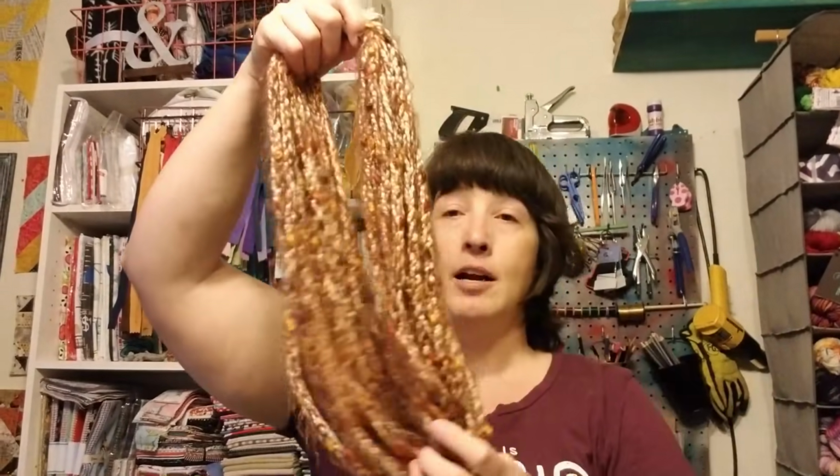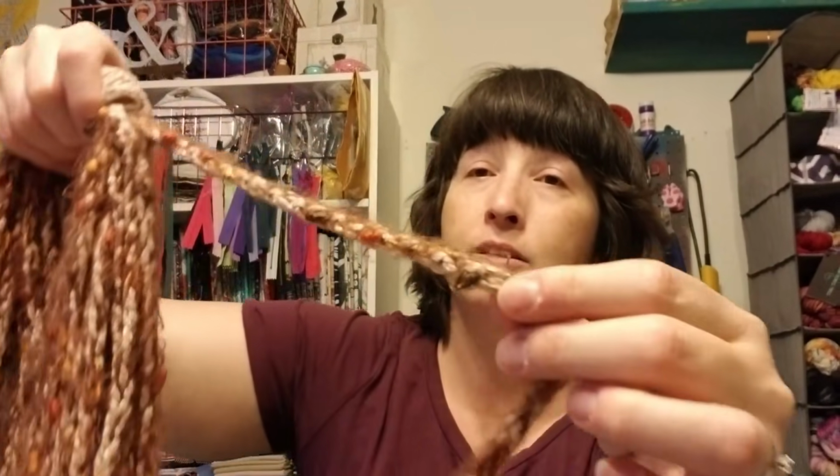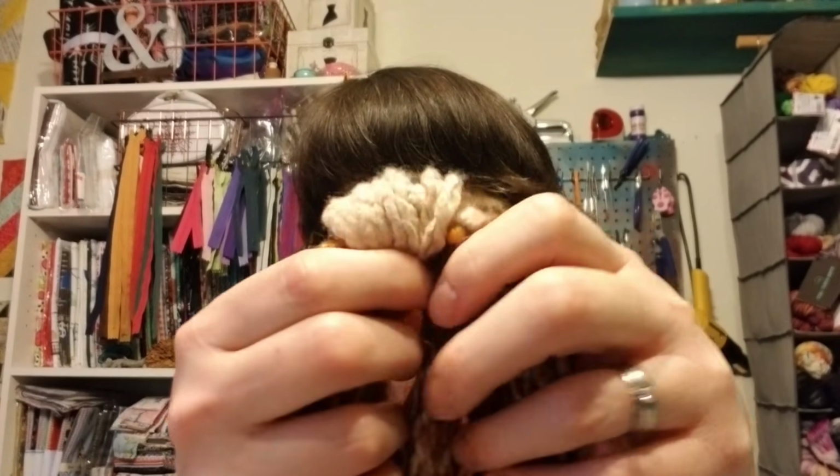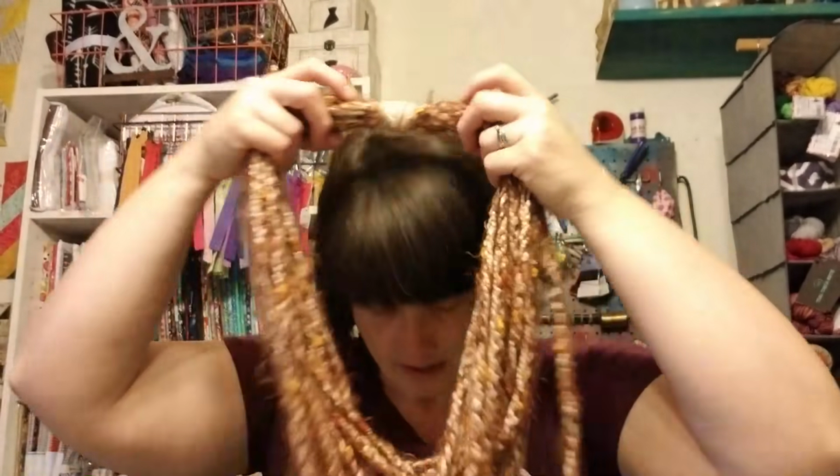But those are some ideas for that. And then I have one more. This is a really long one that I did. And I mixed some of that fun fur textured yarn with a plain yarn. That was a bamboo, that white creamy looking. Oh, you see it better here too. Yeah, and that's what I used to close the end. This one's just a longer scarf-like one.